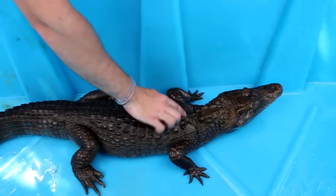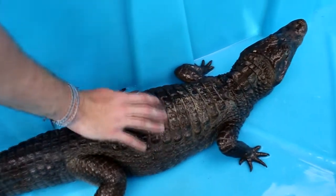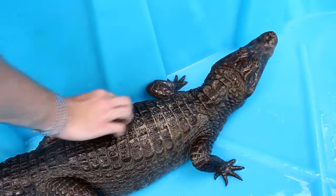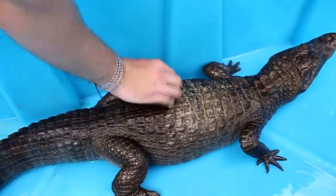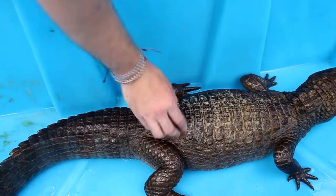This is where a lot of the algae builds up, in between the bone scutes on the back. These are the armor plates that keep him protected when another caiman decides to rip or tear into him, or if he comes across an Orinoco crocodile, which are in the same territory. Spectacled caiman actually have one of the largest territories of any individual in the Alligatoridae family.